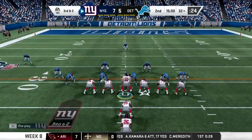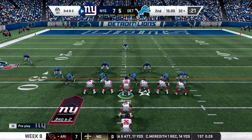Set. 60 outlaw. What we got? What we got? What we got?